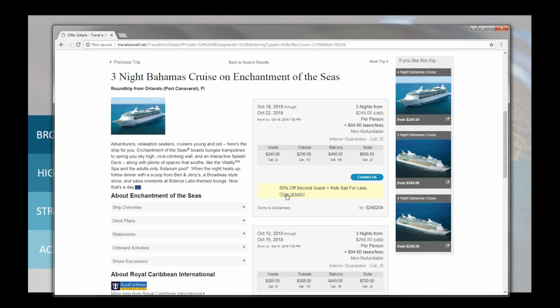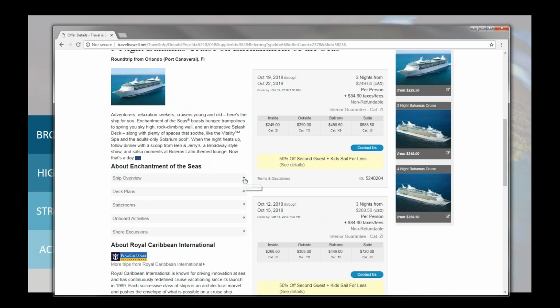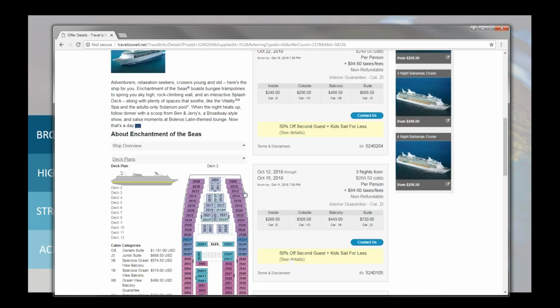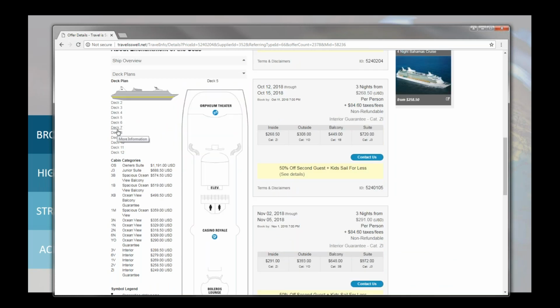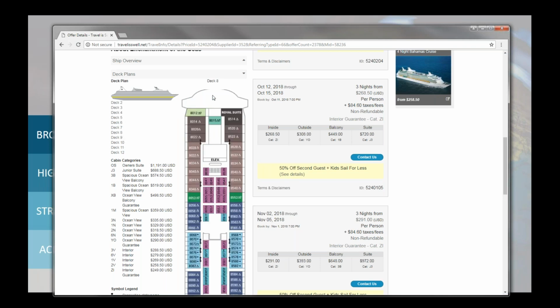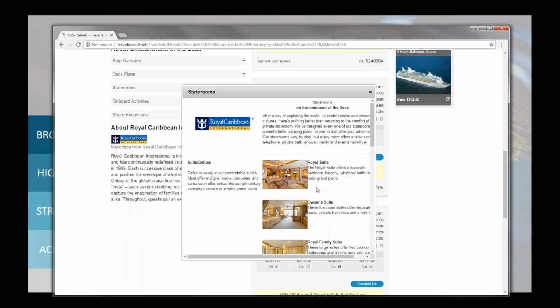So here's the promo that was attached to that. I can get details on that. And then just to show you what's available, there's also more information about this particular sailing that goes with that, like up-to-date inventory, and it helps paint that full picture. So there's deck plans. Oftentimes there's images of the staterooms.